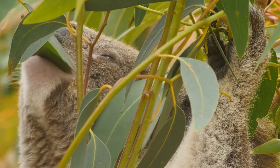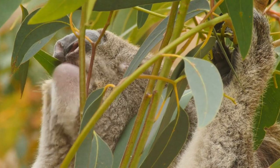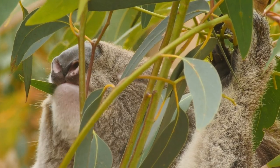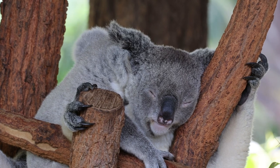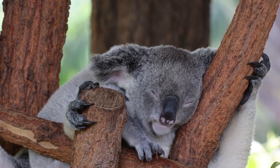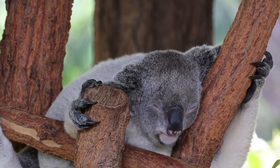Koalas have a highly specialised diet, feeding almost exclusively on the leaves of certain eucalyptus trees, which they select with great care. Their slow metabolism and sedentary lifestyle are adaptations to their low-energy diet, leading to long hours of sleep and rest high in the canopy.